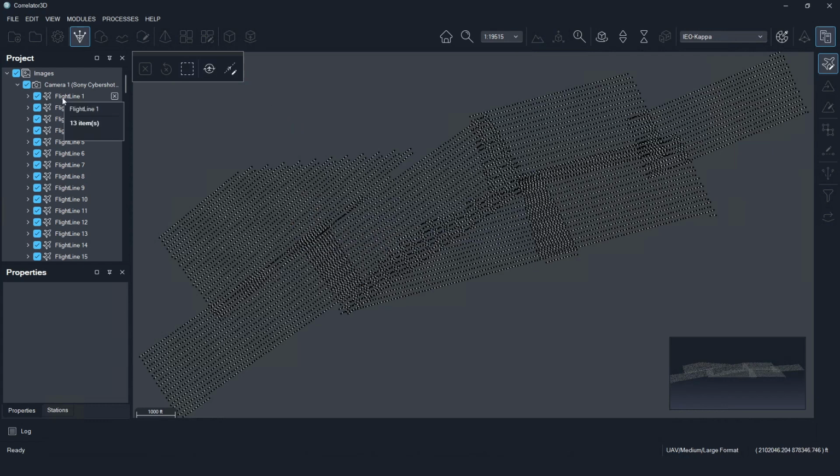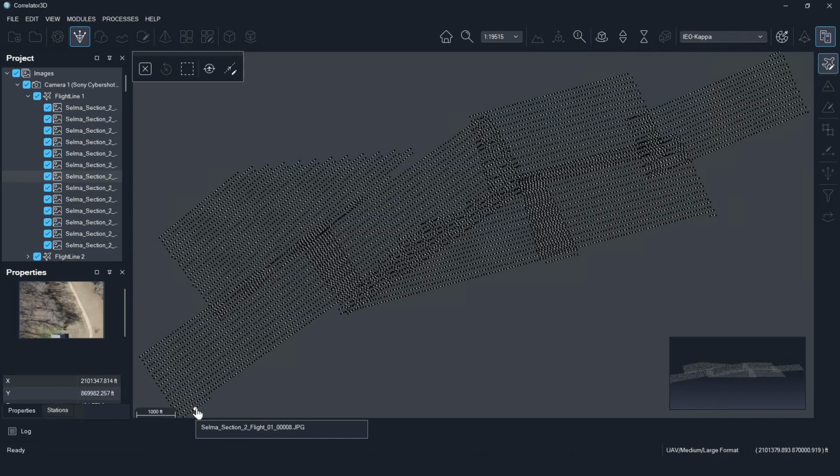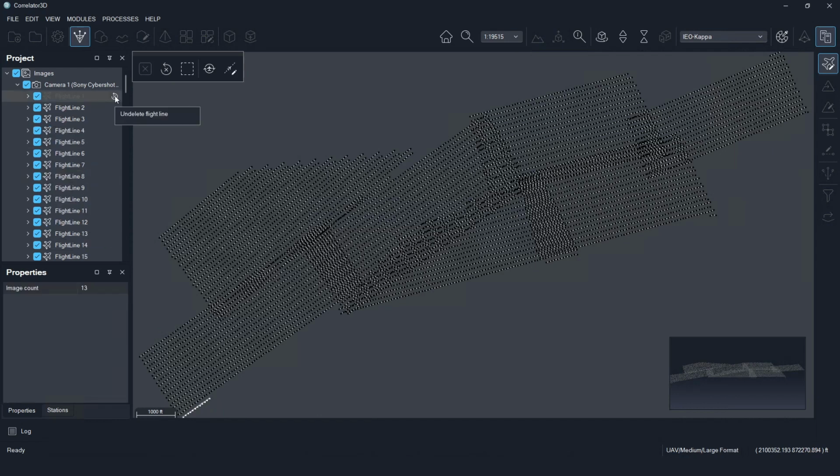But what we want to do first is look at the flight lines, and we can turn these on or off or remove them from the project. Now, when we delete a flight line from the project, say for example this flight line here, so this is flight line 1, when we delete this from the project, that's all we're doing. We're taking it out of the project. We're not deleting images or anything like that. So let's do that first.